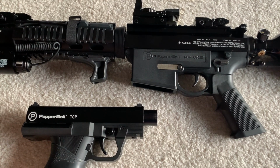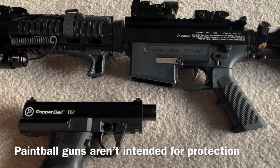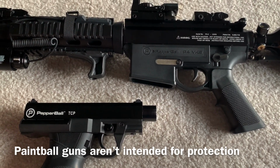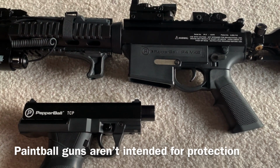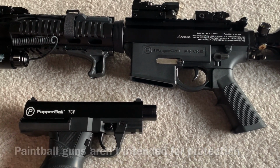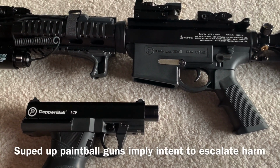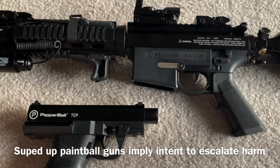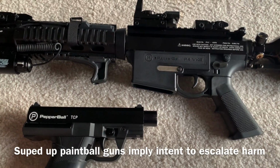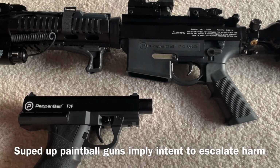In contrast, if you buy a First Strike or something that is marketed as for paintball, that's a completely different story. When you modify those for high power, then you've now taken a paintball marker and modified it in a way that it was not originally intended. I believe there are significant legal concerns about that, and that's just something that I personally chose to avoid, and that's why I went with the PepperBall brand.